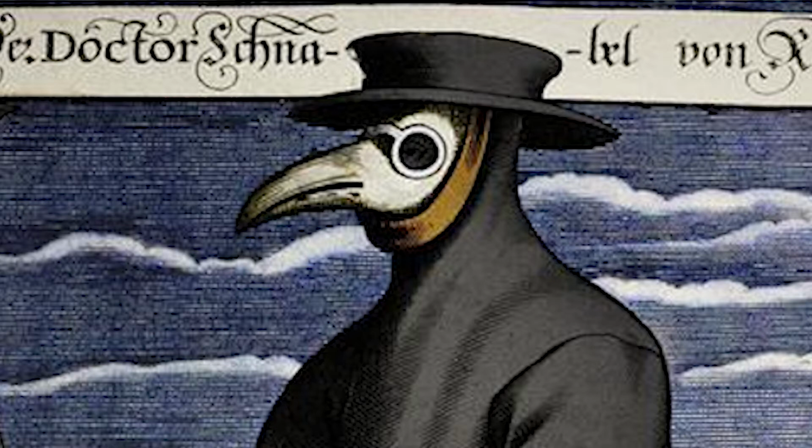The beak could hold dried flowers, including roses and carnations, herbs including mint, spices, camphor or a vinegar sponge. The purpose of the mask was to keep away bad smells, known as miasma, which were thought to be the principal cause of the disease before it was disproved by germ theory.